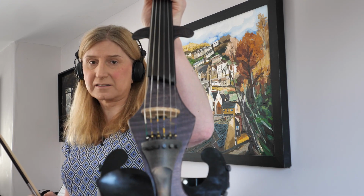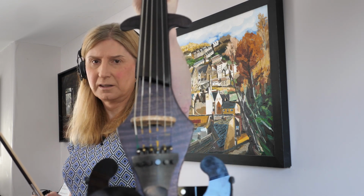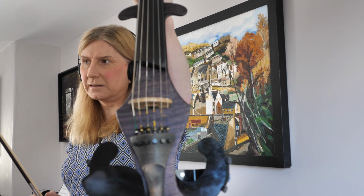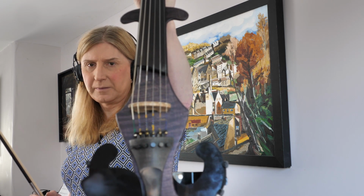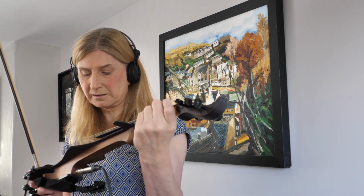This is a Vector Prodigy Pro violin. Focus on that, please. Vector Prodigy Pro violin, made in Canada by a wonderful man named Nicholas. I forget his last name, sorry. He's now retired, so this is the last of these violins that he ever actually made. And it's got six strings rather than the more usual five.